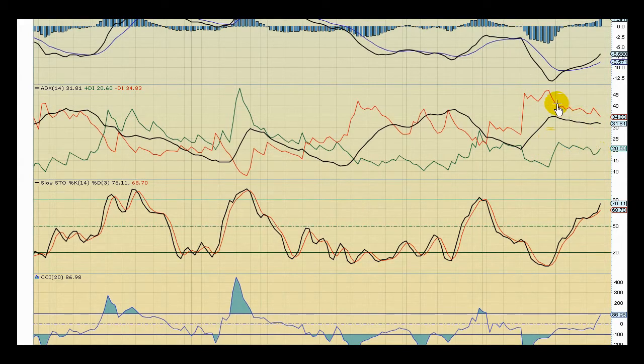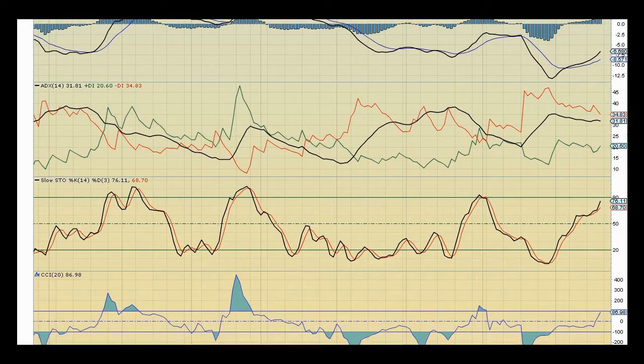Further down, if we look at ADX, the positive DI line is starting to hook back up. The negative DI line is starting to turn down. The ADX line itself is in a good range to show some strength. So what we would want to see is for this red line to go ahead and cross down, and for the green to go ahead and cross up above the black ADX line. That would indicate a new uptrend.